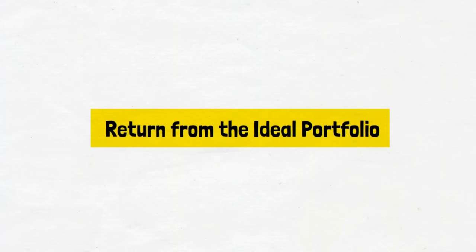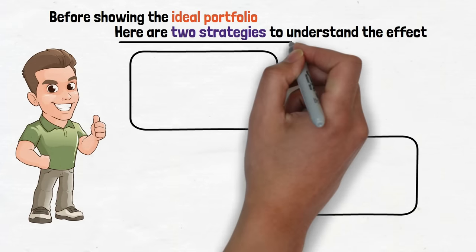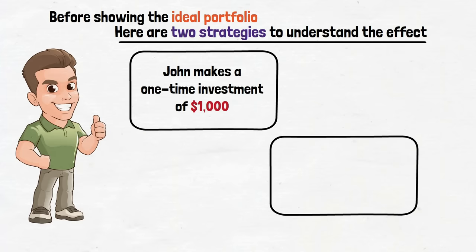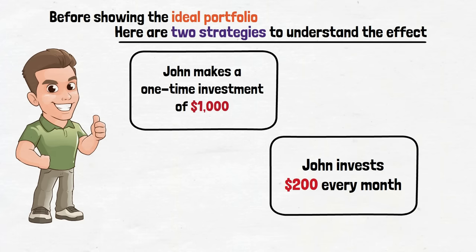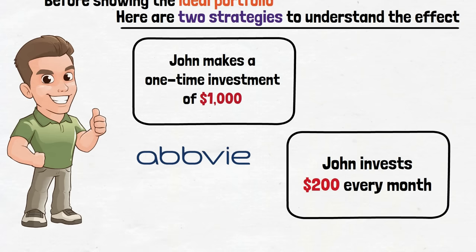Two strategies of 25 years of investment. To understand the power of dividend investing, let's consider a 25-year model with two strategies. Strategy 1, John makes a one-time investment of $1,000. Strategy 2, John invests $200 every month. For this model, we'll focus on a company called AbbVie, which is one of John's favorite investments.